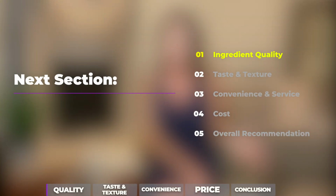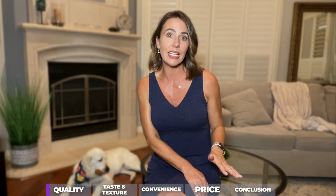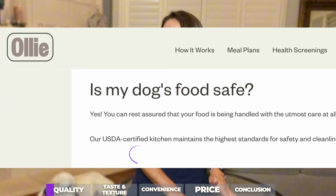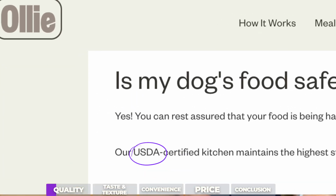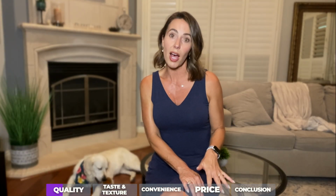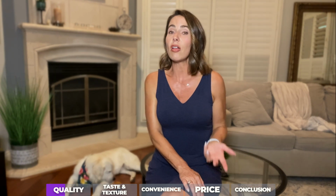Let's start with the quality of ingredients, which is often the first concern for any dog owner looking into fresh dog food. Ollie uses human-grade ingredients, and all their recipes are made in USDA-certified kitchens right here in the United States. The food is slow cooked at low temperatures to retain as many nutrients as possible, and the recipes are all vet formulated to meet AAFCO standards.